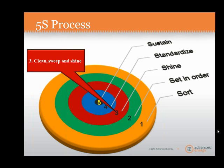It's clean, sweep, and shine. I mean literally spick and span. Think of your customer walking past the truck and looking in and seeing how well it's been sorted, set in order, and how clean it is, even though it's in the middle of the day. All refuse, all trash is well corralled and kept in order, and they look at that and they're amazed. It only points towards a company that's well organized and ready to do the highest quality work.